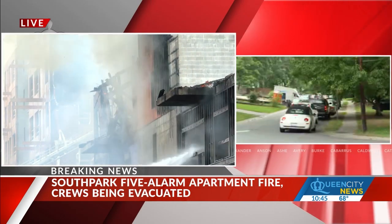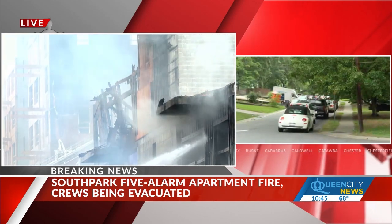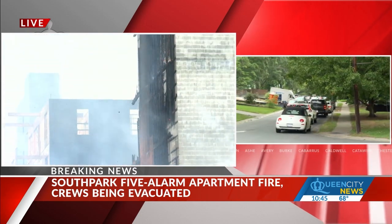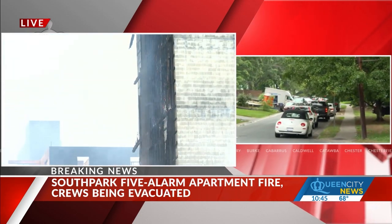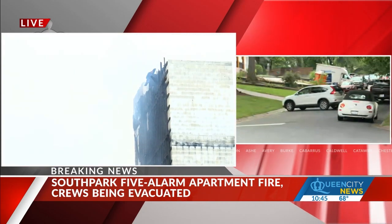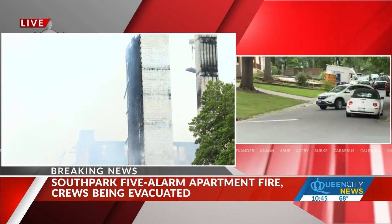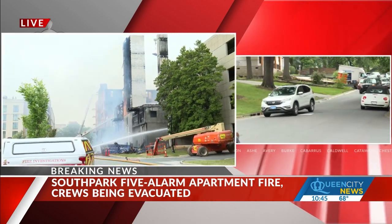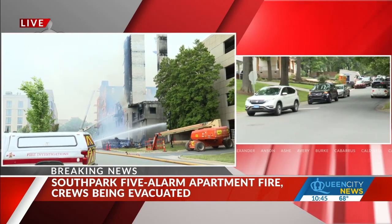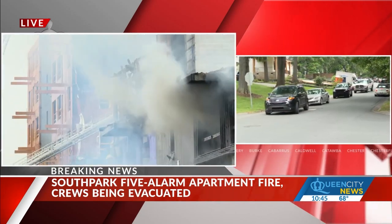We did have an incident where the emergency alert on our phones went off on our way out here to South Park. Charlotte Fire just said, do not call 911 unless you have an emergency. They seem to be inundated, the communication systems here, with people just calling saying there's a fire in South Park. They know there's a fire in South Park. So they're saying unless you have another emergency, please do not call 911 to back up the systems here.